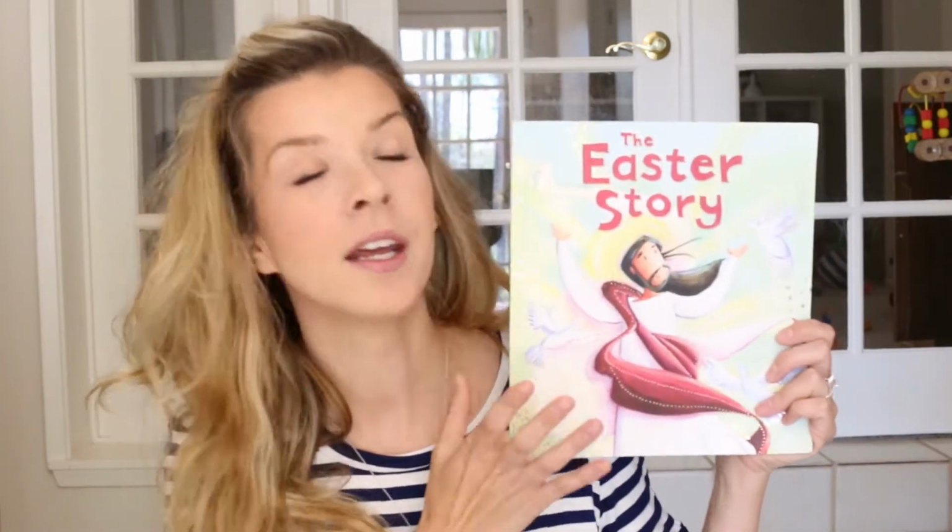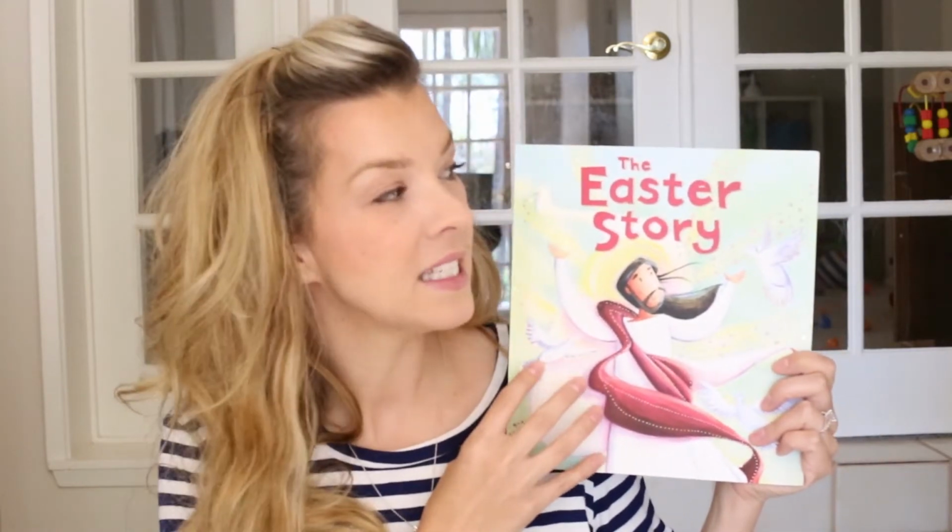Now, I'm going to be bouncing around up and down quite a bit because there's a lot, so bear with me. The first 2 books I have aren't going to last the whole unit, but this coming Sunday is Easter Sunday, and so we are really just focusing on Easter. So we're going to be reading this Easter story.